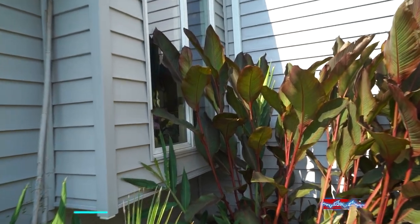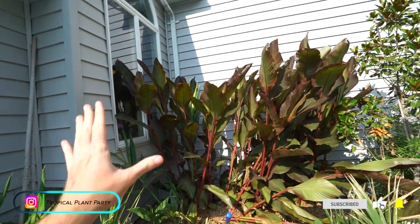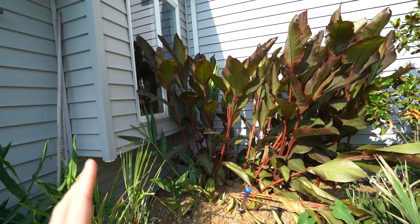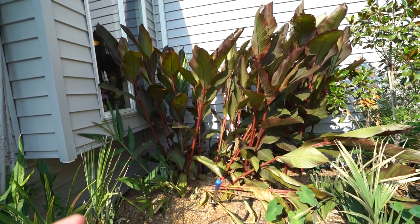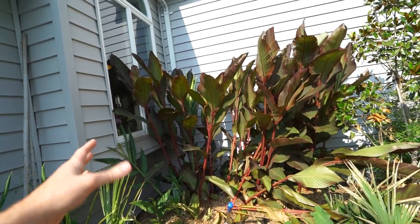I've been talking about how I need to pull some of these banana cannas because they're encroaching on the view from the window and they're shading out a lot of the gingers that are over here. Gingers that are suffering big time. They had a rough winter, so they need as much light and everything they can get to rebound and do well this year.